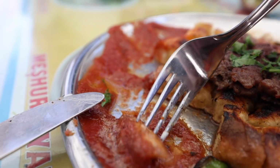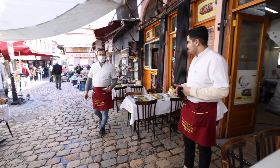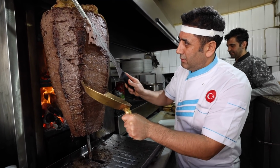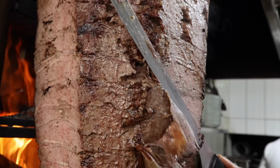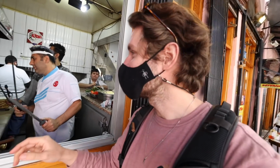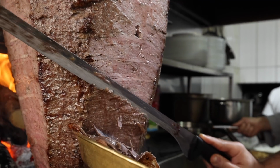I mean, I would have been a repeat customer with this pita and the brown butter. Wow. And all these spots are them, all the way from the Manisa kebab down here to where they're doing a durum down here. Look at that skill, look how thin that is. Very good. So much skill to go so closely on that.